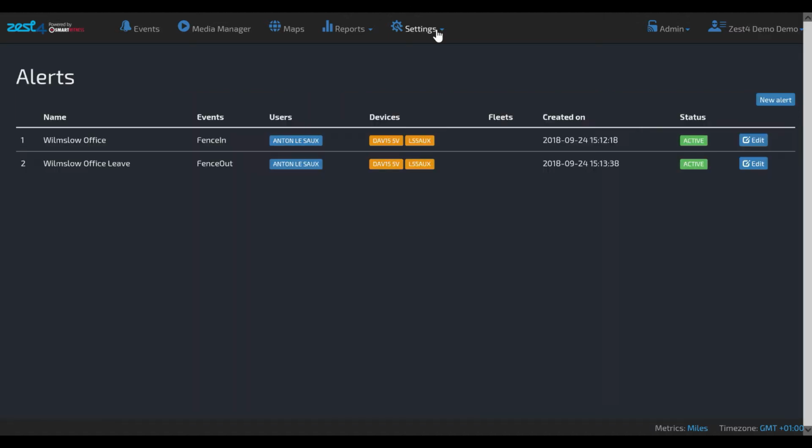And finally, from an alerting point of view, we can set up alerts that tell us when all minor incidents, all major incidents or shocks, or any panic button presses. And every alert will generate an email notification advising you or the fleet manager that a specific rule has been broken. Again, this is something that not everyone sets up, but it's something that's useful if you want to keep a tight control across your fleet.